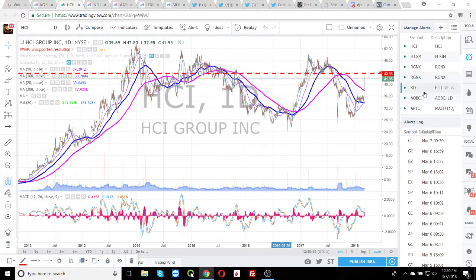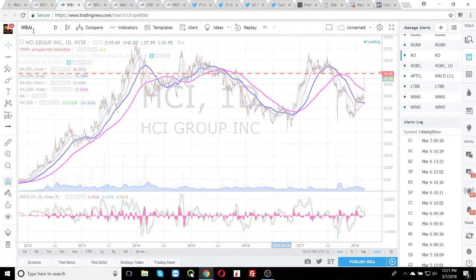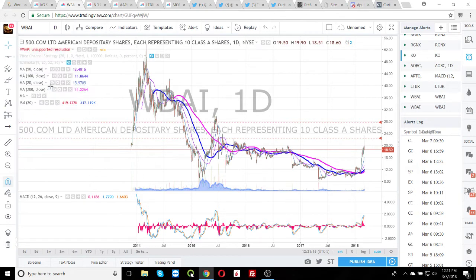That's HCI. AOBC we looked at, APTO we looked at, LTBR we looked at, WBAI. I don't think this chart's a good chart, but let's take a look. Same thing, look at that. So you've got a whole bunch of them testing their primary pivot on the daily, and the daily is a very important chart. Exactly where this one is hard to tell.